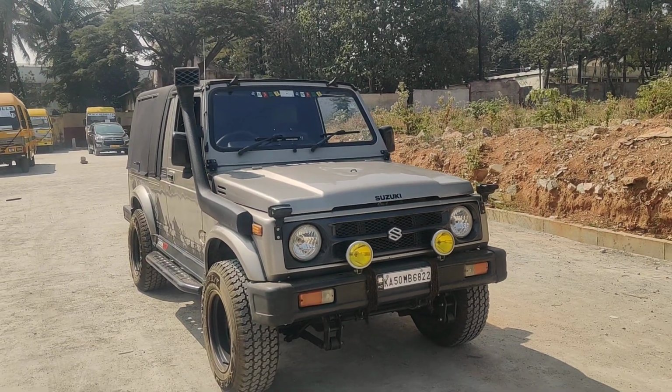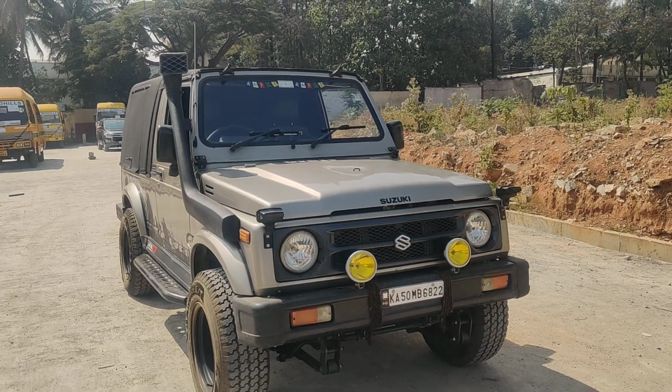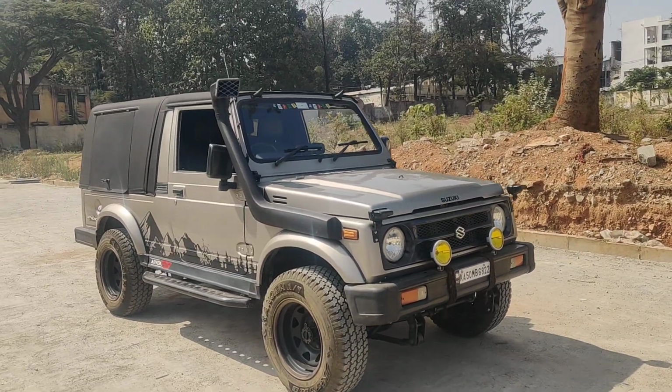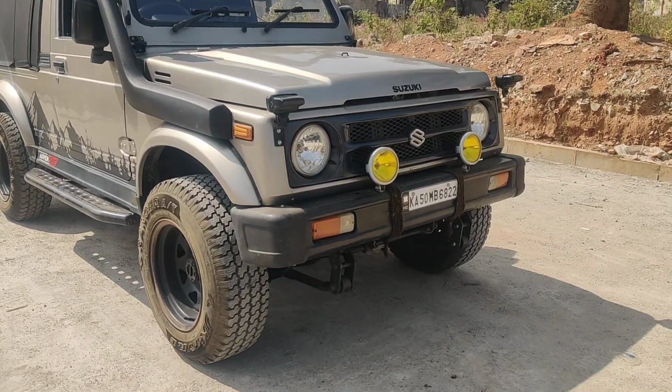Today we have another Gypsy for sale in Bangalore, and we wish you all a happy new year. So this is one more beautiful vehicle which is readily available for sale in Bangalore. This is a 2011 model with a huge number of accessories available. The vehicle comes with stock bumpers, and 2-inch shackles have been installed in this.